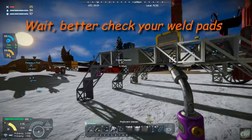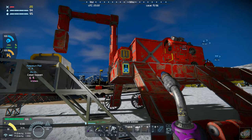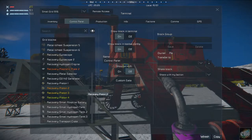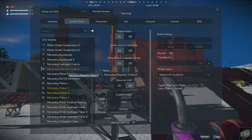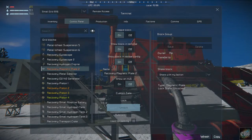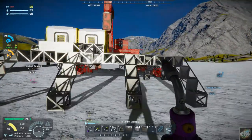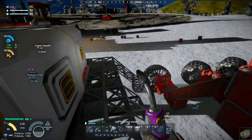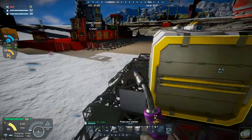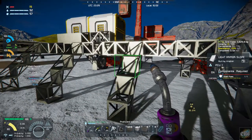I think what I'm going to do is unlock it and then see if I can't finish pushing it into place. So let's go with the magnetic plate and just unlock it. All right. Let's see if we can kind of push this into. That might have done it.